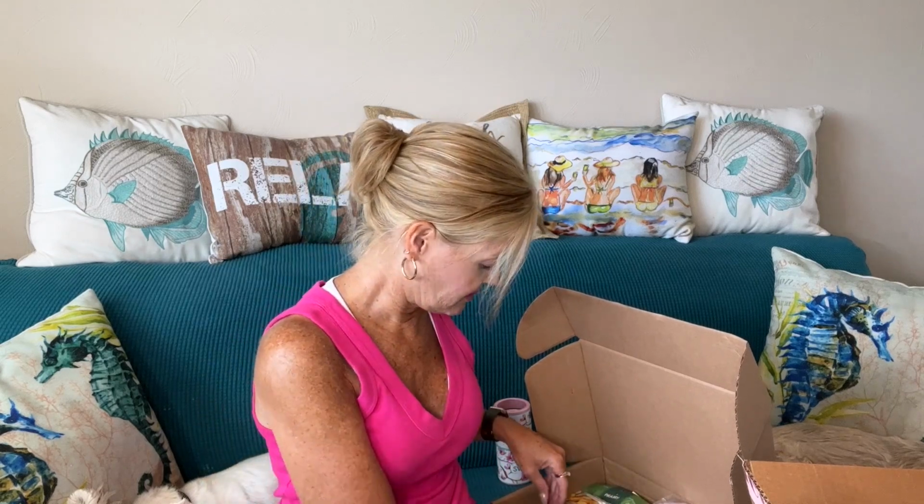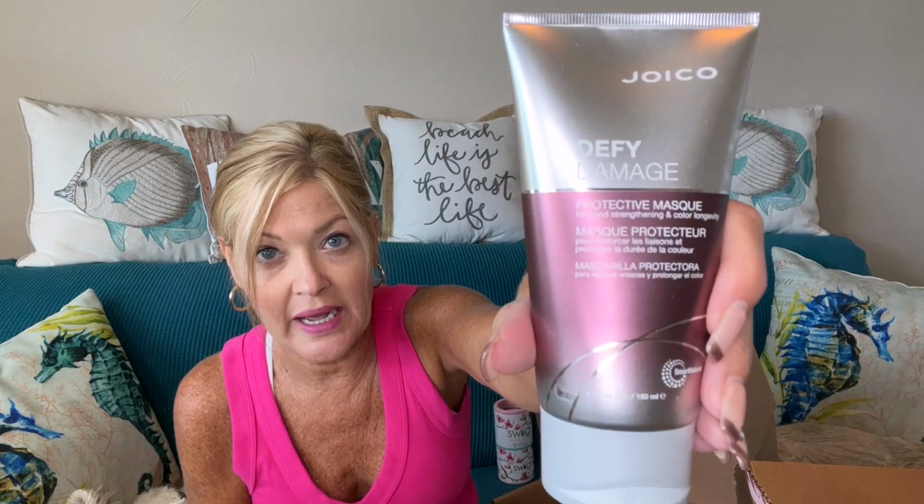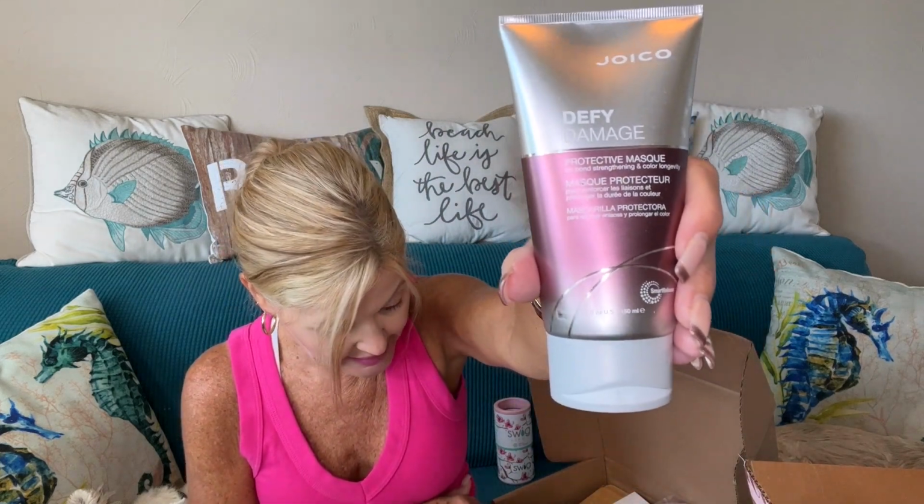Next up, something by Joico. This is called the Defy Damage Hair Mask. This is a full size and it's valued at $25.